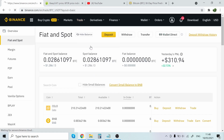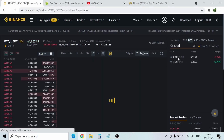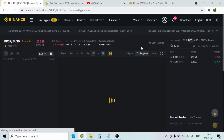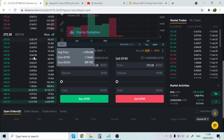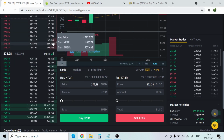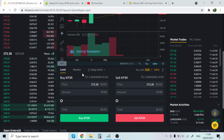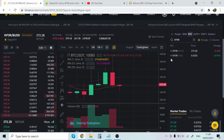All you have to do is go to trade, classic, click search and type in the token, and then where it says BUSD, click that. These are sale orders, people who are selling this token for BUSD, and these are buyer orders, people who are buying this token using BUSD. We are going to buy from these people who are selling. To buy from them, click market, so Binance will automatically match you with the best pricing. After that, just scroll here to decide how much you want to buy. When you go 100%, it means that it will trade 100% of your BUSD into this token. So if you want to buy with all of your money, just go 100 and then buy it, and the token will instantly show in your wallet.